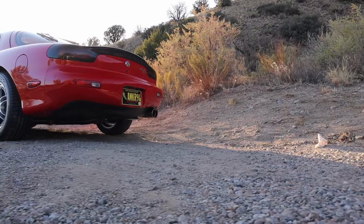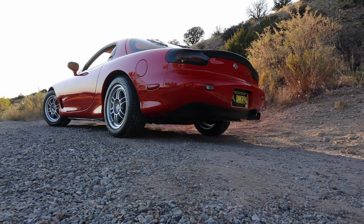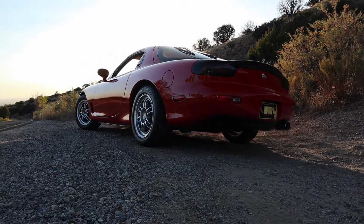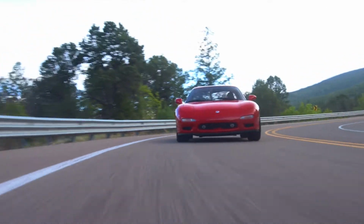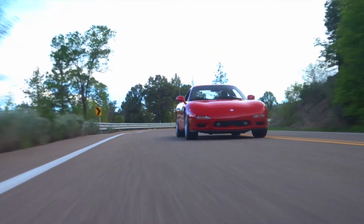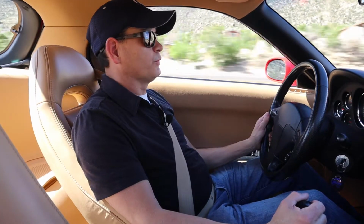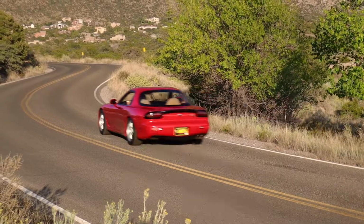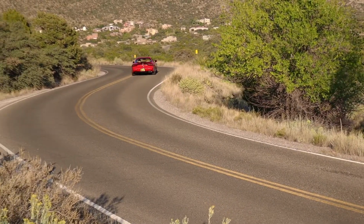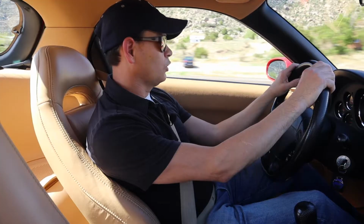That's another reason they're going up in value. A car like this is probably worth anywhere from $35,000 to $45,000. The best ones are going for over 50 now. They're going to continue to go up in value as well. They're not like the Acura NSX and the Toyota Supras that I think have topped out. The best examples of those cars, some have gone for over 100 grand, and the RX7 still has room to go up in value.